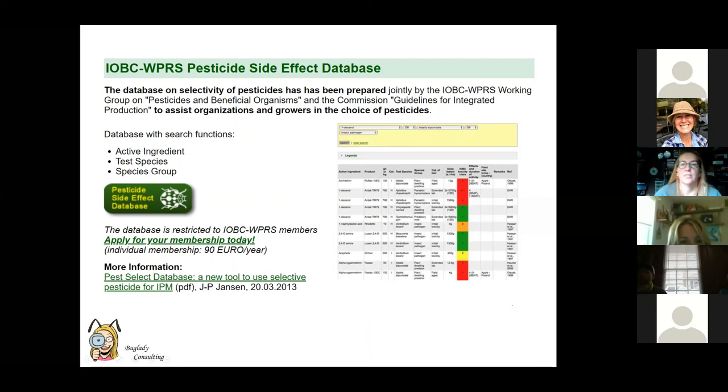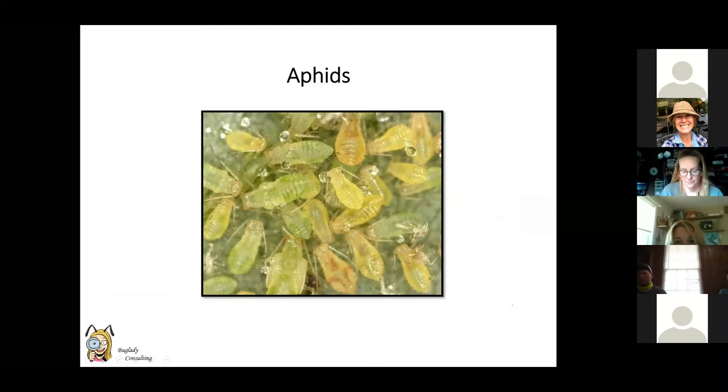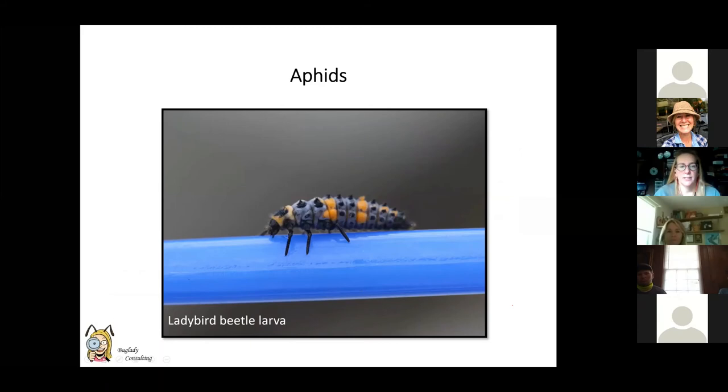So let's pretend you have your facility and you're doing your thing, and all of a sudden, poof, you have an aphid problem. Okay, what are we going to do? So first of all, we're going to go out and scout. And let's say we're scouting and, oh, look, we have lots of ladybird beetle larvae. I just took this picture on Thursday at a facility. We were looking at some aphids and boom, here are the ladybird larvae climbing around.